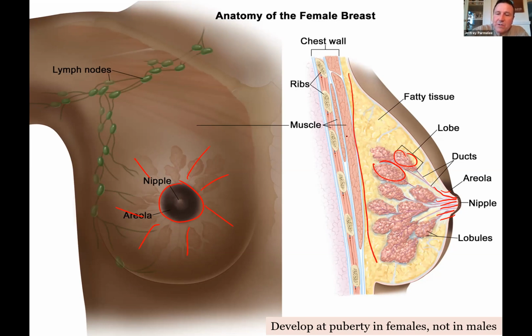Fatty tissue on top of the pec major. And again, in children, no difference, but then under the influence of estrogens, female breasts start growing, beginning at puberty.